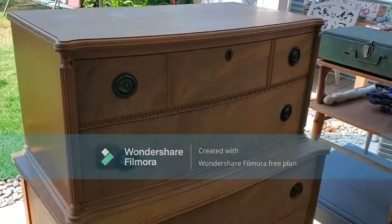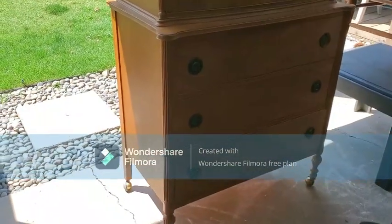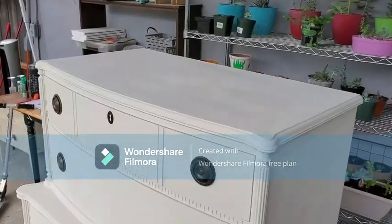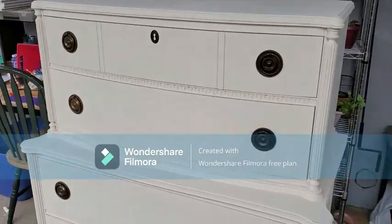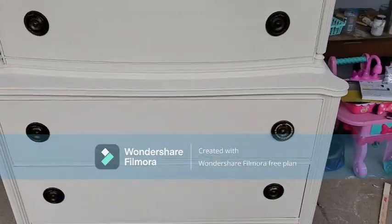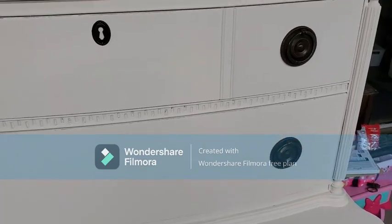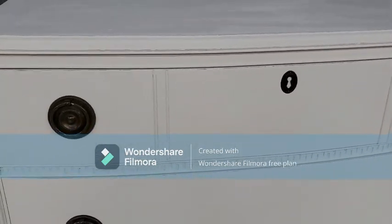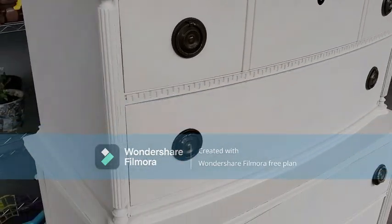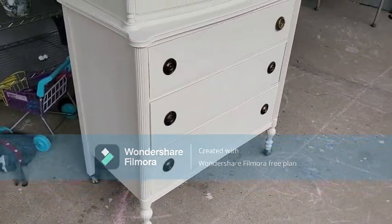This piece right here, I ended up refinishing the dresser and also a vanity. This one was different than the ones that I've previously done. I did a more farmhouse look. I scuffed up the edges, which I had never done prior to, but I loved the way it came out. So I ended up doing another piece as well with the scuffed look.